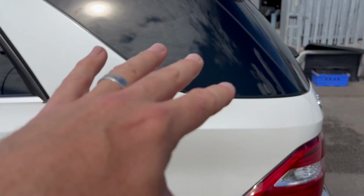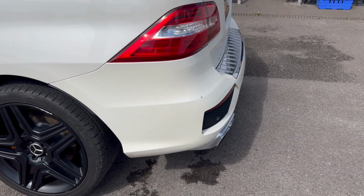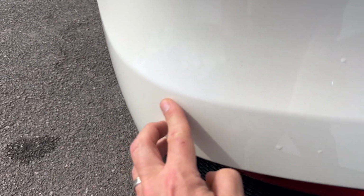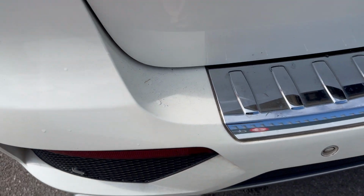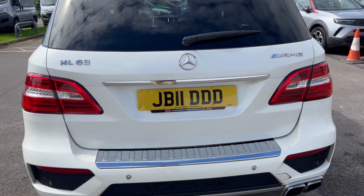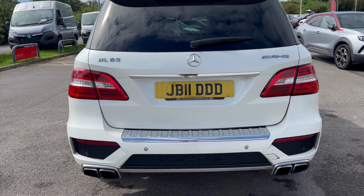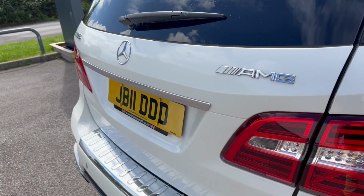This rear panel here is looking nice, and let's see if there is any damage. No flies on this one. I think maybe a little bit of polishing here and there might benefit. This is a bit dirty here, so apologies for that. I could have done a better job of my wash, but I just thought I would get this one listed up and show you actually how honest it is. Let's have a look and see what else we can see. Nothing standing out at me.